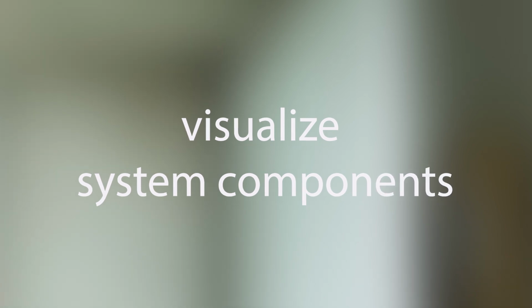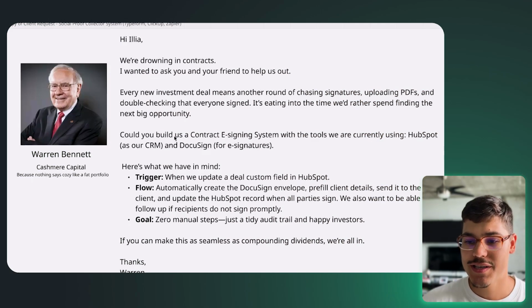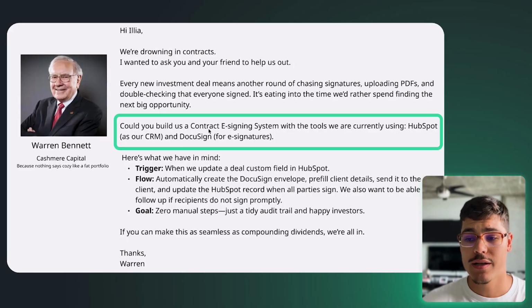But before we build anything, let's just hold on and let's visualize and let's see if whatever we have in mind actually aligns with what Warren is expecting. So the first step, visualize all the components of the system that Warren mentioned. Let's get back to Warren's message and see in more detail. We can clearly see, and he actually stated it very, very clearly. He said, could you build a contract e-signing system with the tools we're currently using?